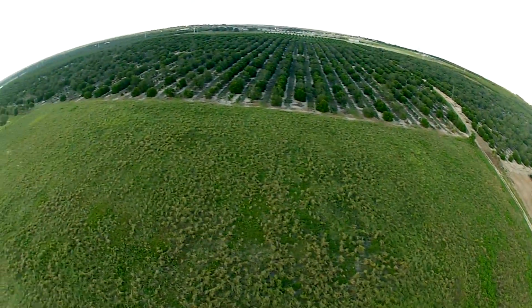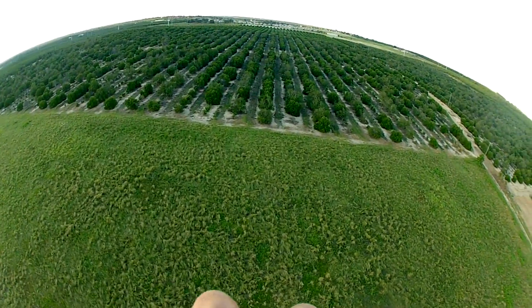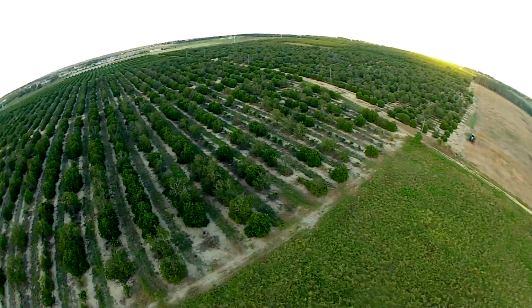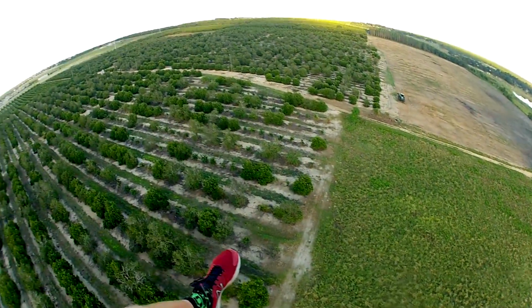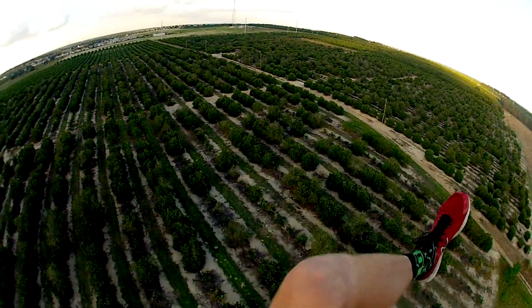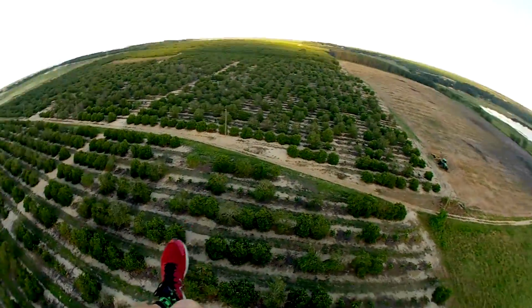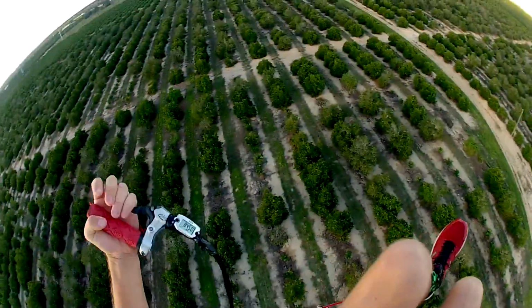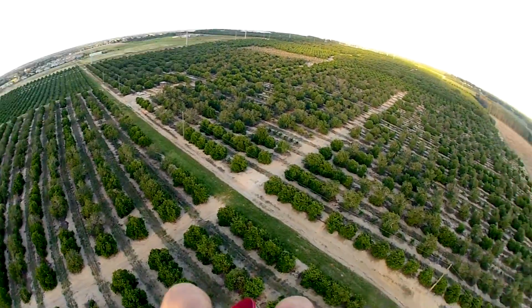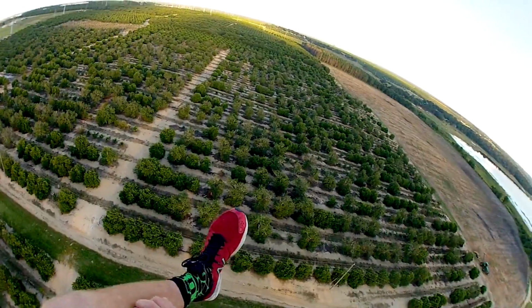And as I'm doing this, I'm climbing out, realizing to myself, well, I don't really want to land in these trees, because, well, orange groves are quite close together. Rows of orange trees and orange groves are quite close together. So as you'll see here, I start heading more and more to the east in an attempt to get over to the small field that you see directly in my field of view now.